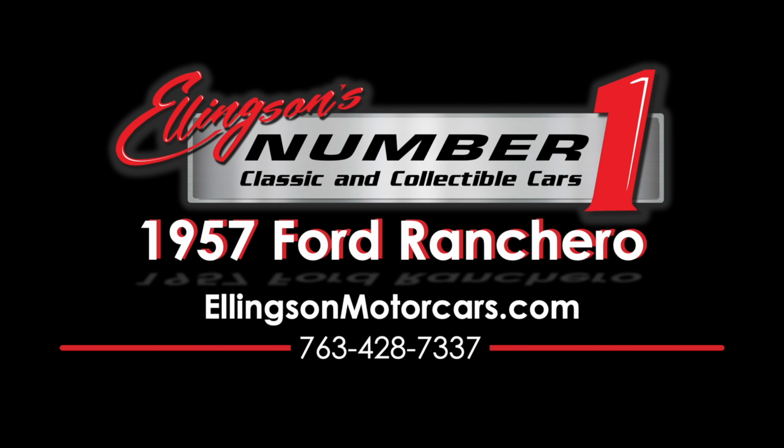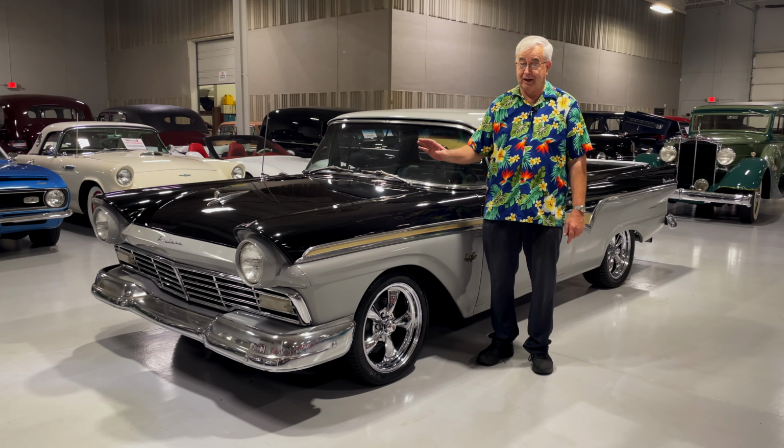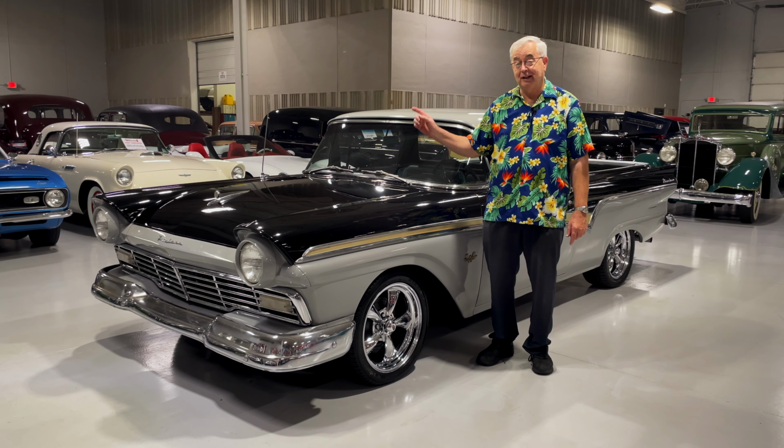You're gonna wanna watch this video from start to finish because we do a walk around, a cold start, and a talk about a cold start. This is a big block Ford. It's with two fours on it. It is really, really cool. Look at the pictures of this motor.